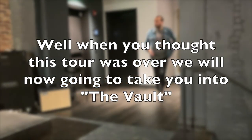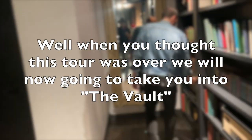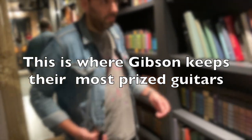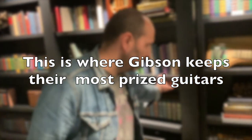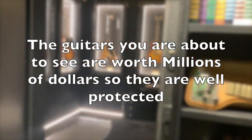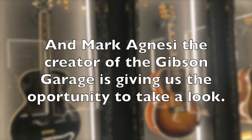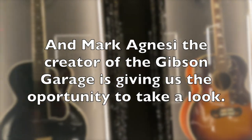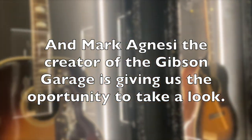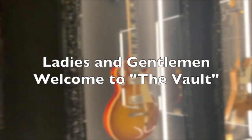Well, just when you thought this tour was over, we will now take you into the vault. This is where Gibson keeps their most prized guitars. The guitars you're about to see are worth millions of dollars, so they're well protected, and Mark Agnesi, the creator of the Gibson Guitar Garage, is giving us the opportunity to take a look. Ladies and gentlemen, welcome to the vault.